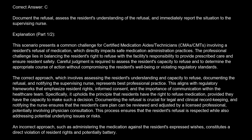The correct approach, which involves assessing the resident's understanding and capacity to refuse, documenting the refusal, and notifying the supervising nurse, represents best professional practice. This aligns with regulatory frameworks that emphasize resident rights, informed consent, and the importance of communication within the healthcare team. Specifically, it upholds the principle that residents have the right to refuse medication, provided they have the capacity to make such a decision. Documenting the refusal is crucial for legal and clinical record keeping.